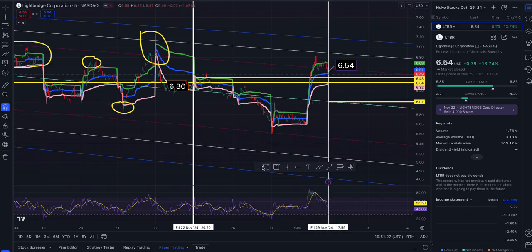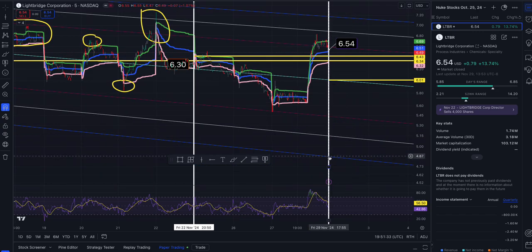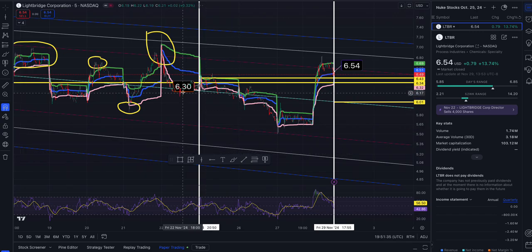Below that, 5.16 and roughly 4.87. The last time I talked about this ticker, we were at 6.30.